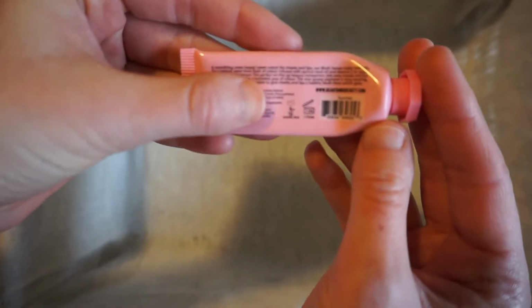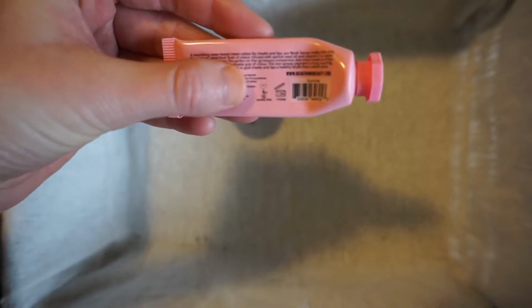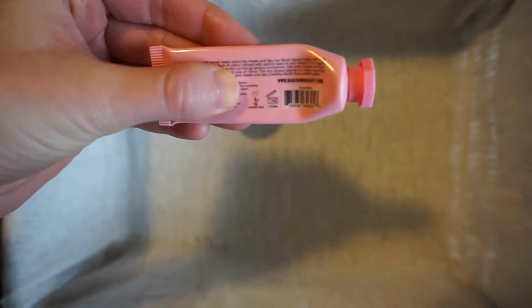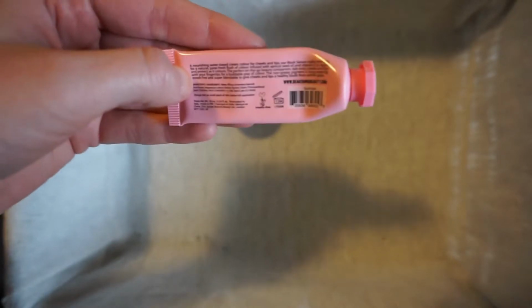I'm really confused by this. I don't know if you can see this cruelty-free little logo. It's a bunny on a heart balloon. I have never seen that anywhere before, so let me know if you've seen that and if that's even a legitimate cruelty-free symbol. I'm getting rid of this.